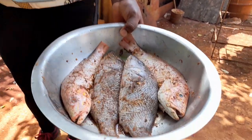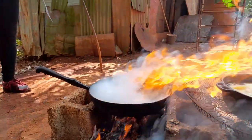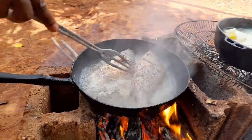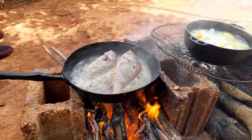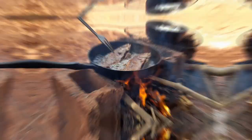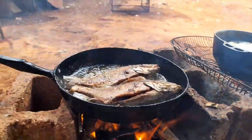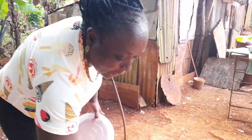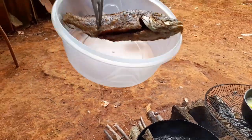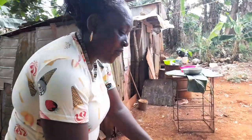Alright guys, this is the seasoned fish. We're gonna fry it first. So I'm gonna put it into the oil now. Just turn the fish. I don't want it to burn now. Alright, we set, the fish ready. Good. Smells good. Hear that, guys? Smelling really delicious.